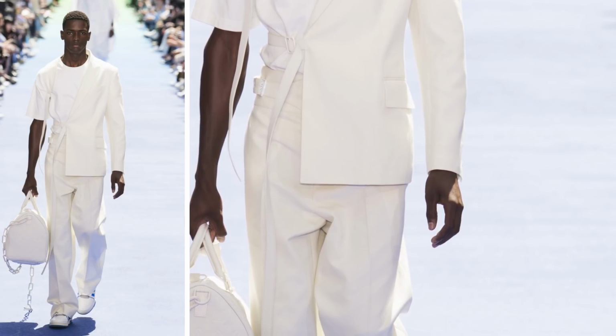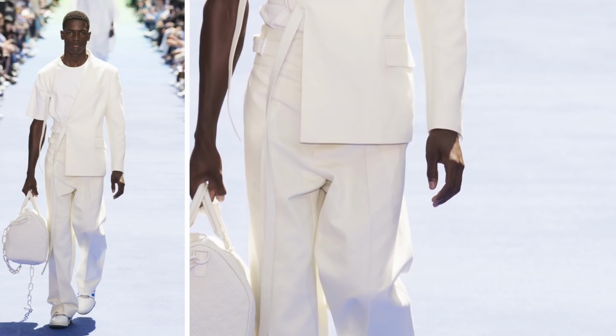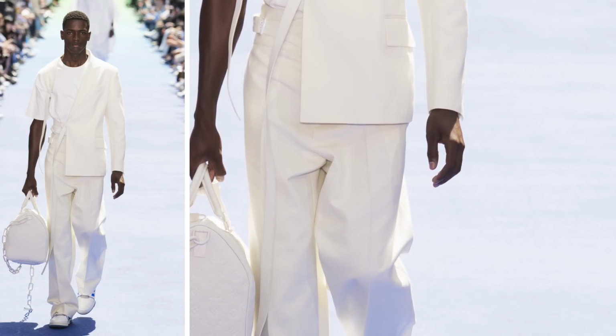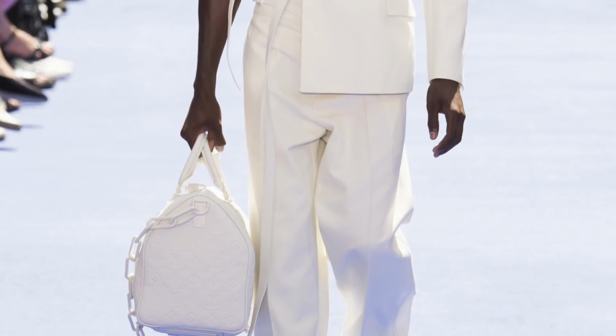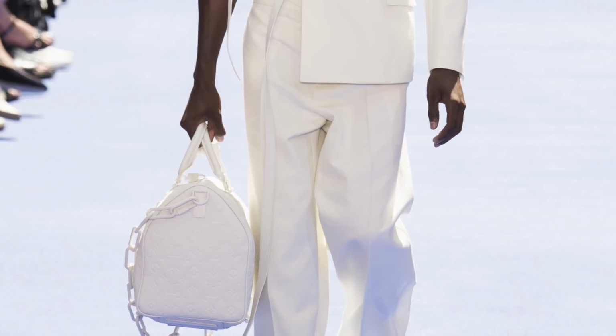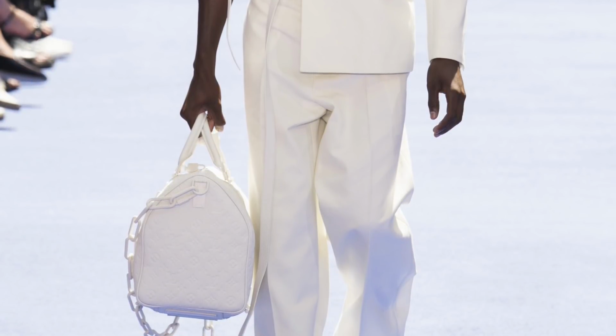I do like the way it's very clean here. This definitely would be something I would be interested in trying out to see if it worked for me. This is definitely an eye catcher, pretty unique. And then he's carrying a white keepall with the monogram imprinted on it.